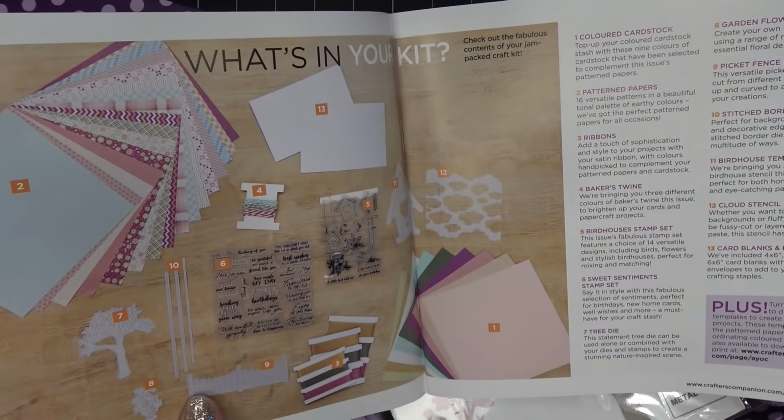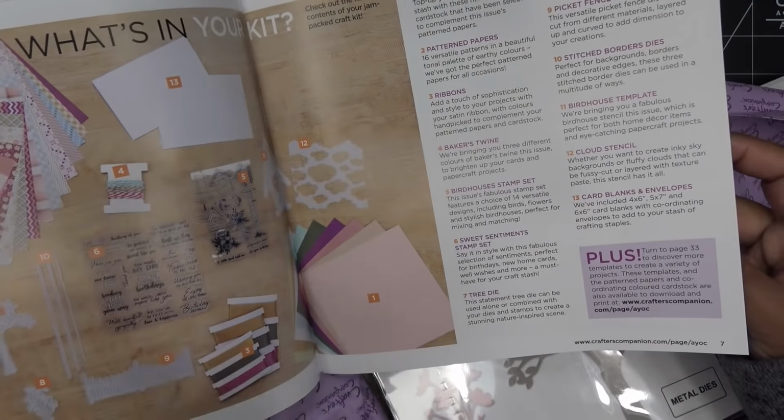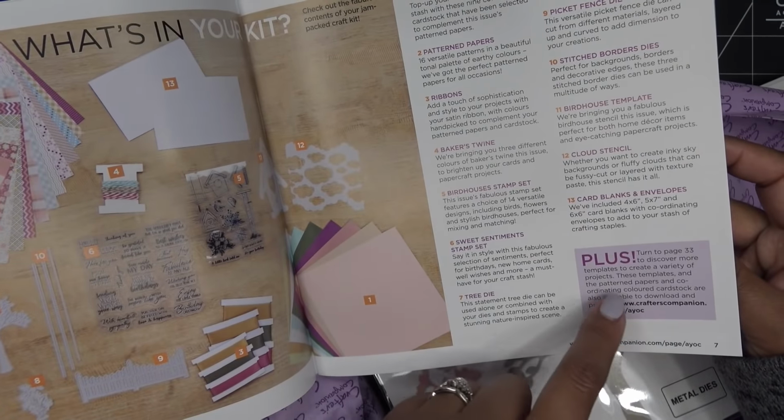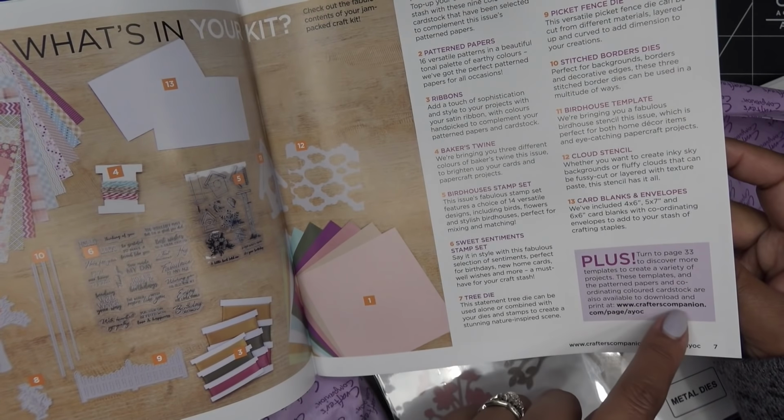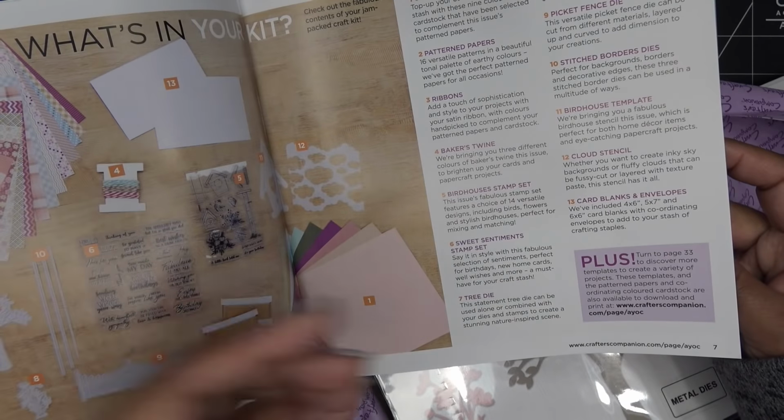What's in your kit? Okay, turn to page 32 to discover more templates to create a variety of these templates. See, I just went to the beginning of the book because I figured they're going to talk about it then. And pattern papers and coordinating colored cardstock are also available. Oh, interesting. You can also print out more of the papers if you needed to, I guess.